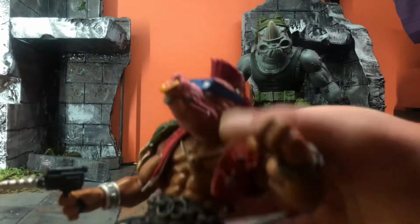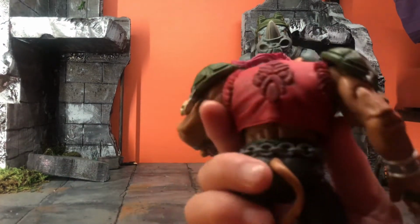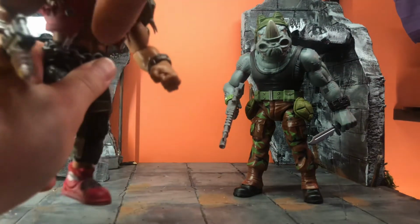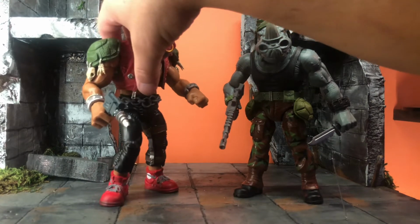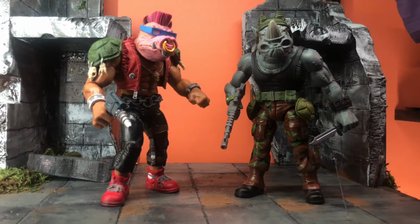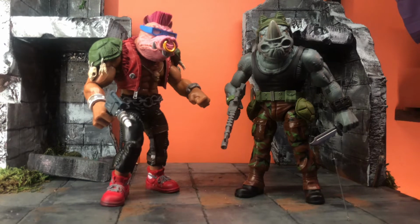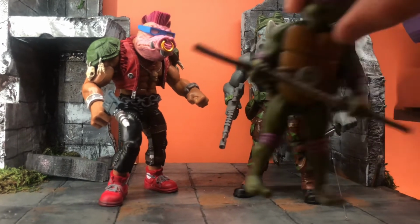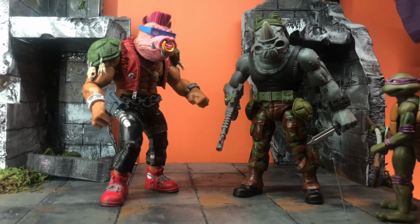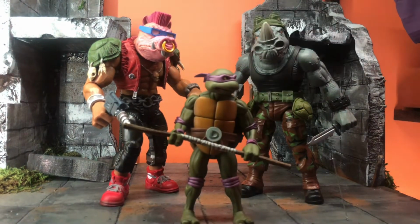You bring up Bebop here. These little buttons are all painted nice. You can see everything on there. You see the Foot Clan symbol on the back. These two guys are gorgeous, and they fit in decently with... let me grab a NECA Turtle real quick. So if you have NECA Turtles, I mean, that's a little too big. Yeah, I'll crush him. Too big. But whatever, they're just cool figures to have on their own.